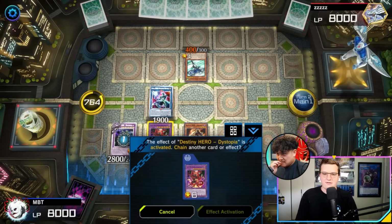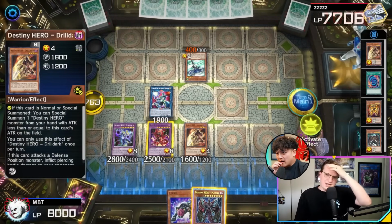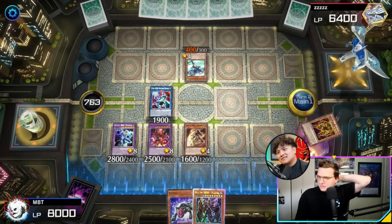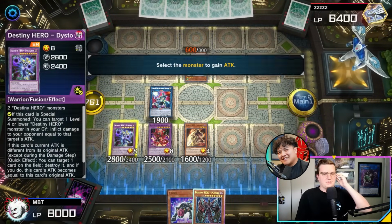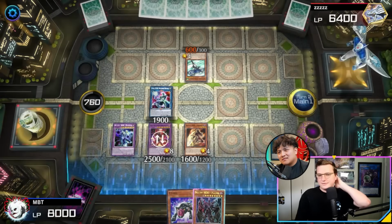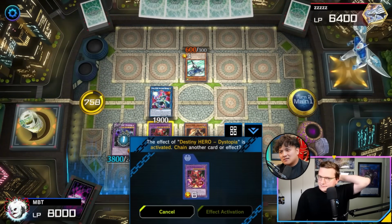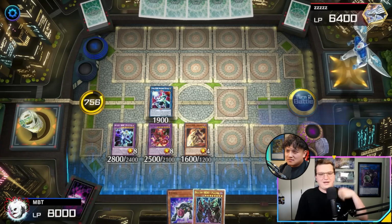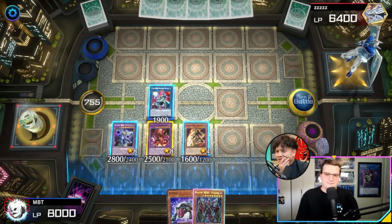Take 16. Oh, my God. I know you got some Honesty Neo shenanigans going on. So we're just going to not worry about those. Okay. All right, let's go to the battle phase. Okay, that's fine.